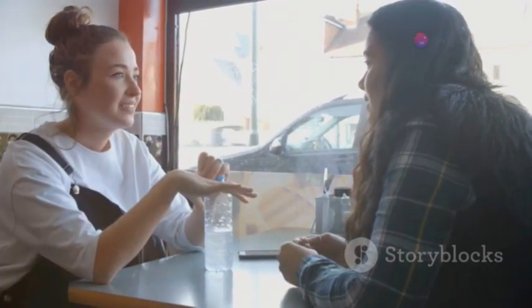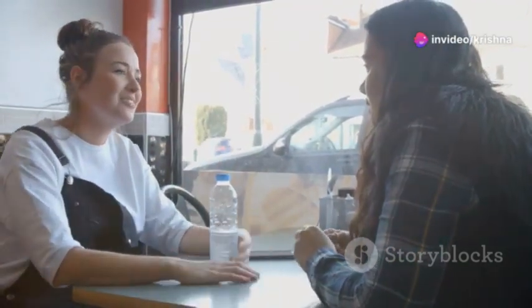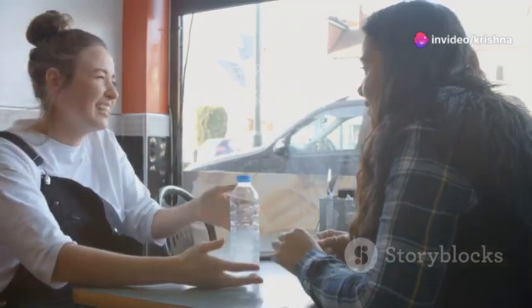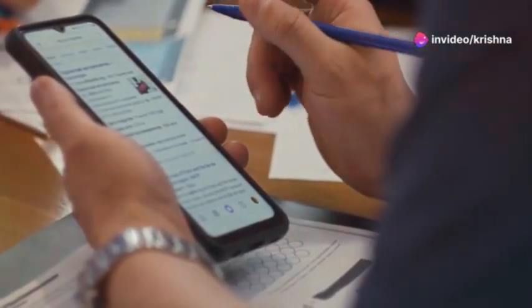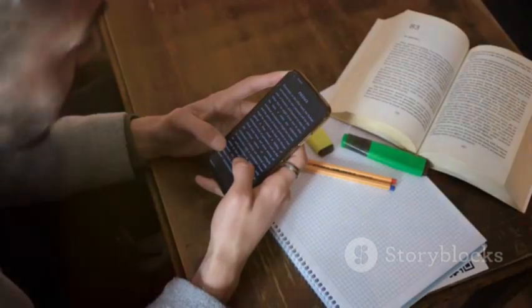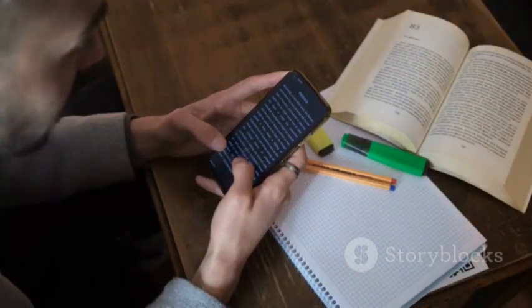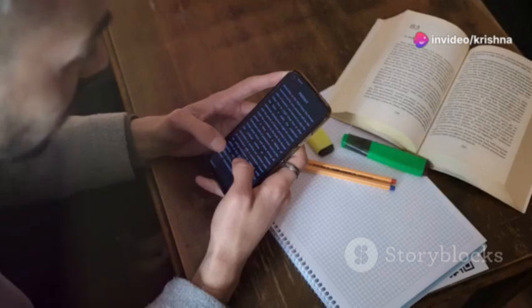The best way to learn collocations is to hear them in action. Listen to native speakers, pay attention to how they combine words, and start incorporating these pairings into your own conversations. Practice makes perfect, so don't be afraid to experiment and make mistakes. That's how you learn. Additionally, you can use resources like language learning apps, online videos, and books to expose yourself to more collocations. Engage in conversations with native speakers or fellow learners to practice what you've learned.